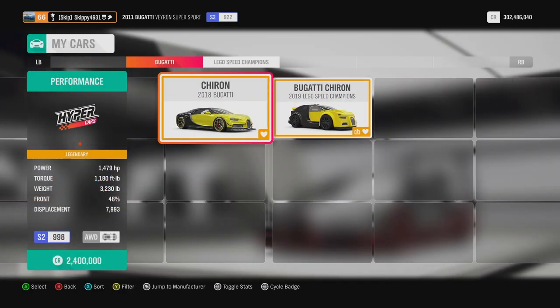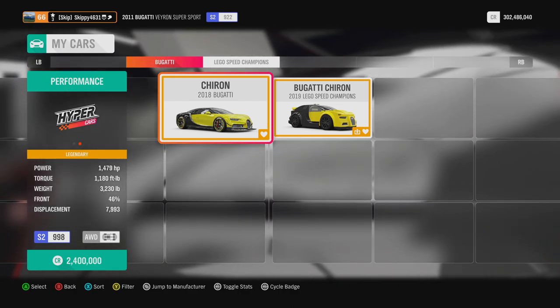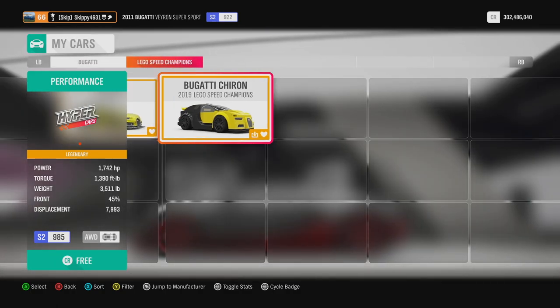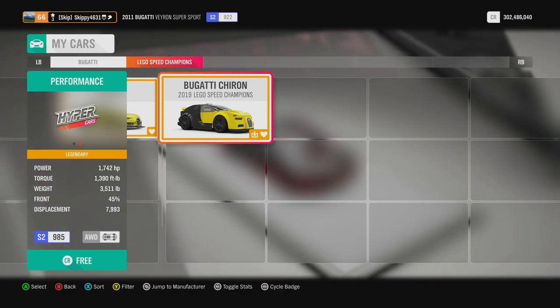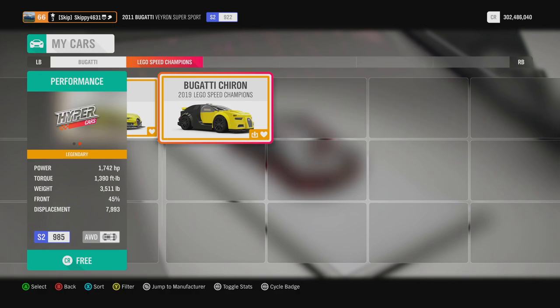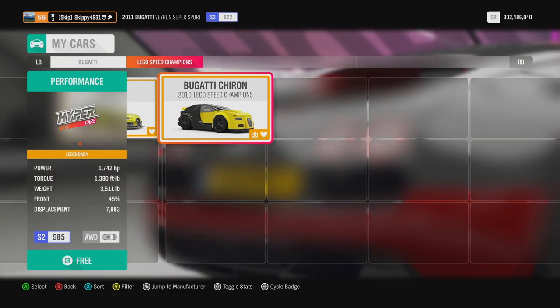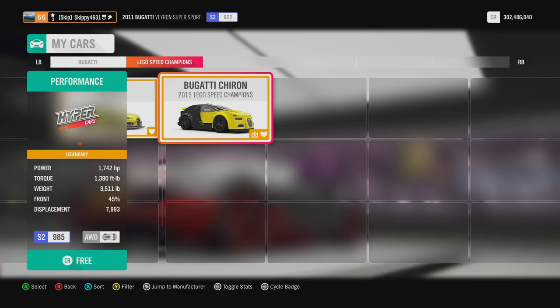So these are the two cars in question, and I'm going to be using the 2018 Bugatti Chiron as it is a car available to everybody, because the 2019 LEGO Speed Champions Bugatti, you have to own the DLC to use. And I don't think it's worth just buying the DLC just for this car. If you want to buy the DLC, get the DLC because you want everything else in that DLC, if that makes sense. Don't just buy the DLC just for this car. It really isn't worth it.